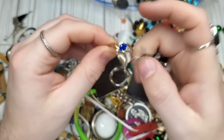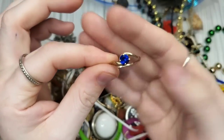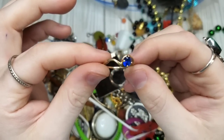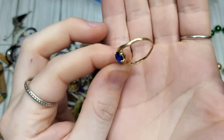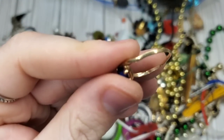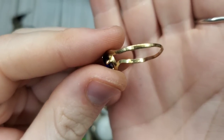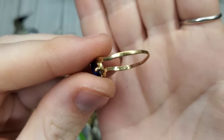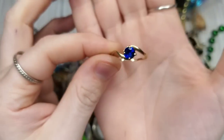Ooh, I see a ring. I see a ring. Okay, look at that. It is a stunning sapphire blue gold tone little ring. Let's check it for marks. It's marked, guys. It is marked 10K. I just got a 10K and I'm assuming sapphire ring.